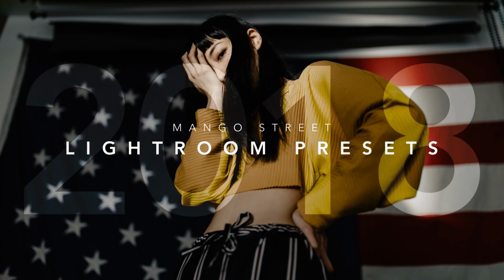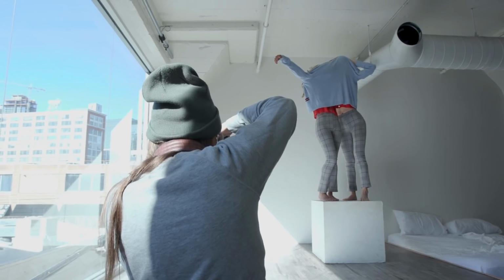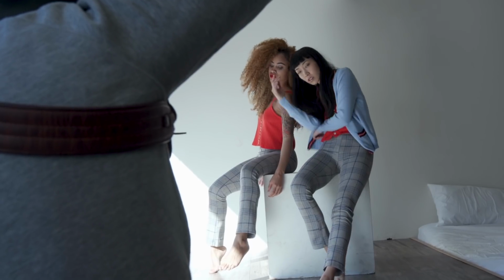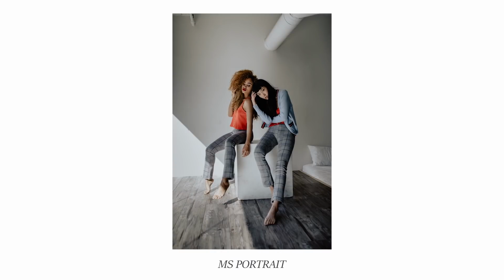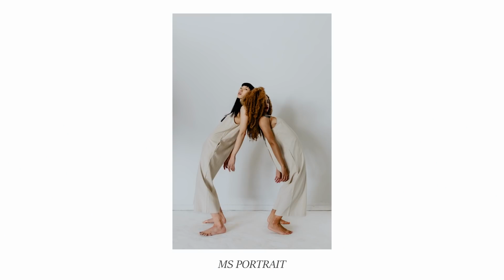Okay, this shoot, we actually did as part of our launch for our first Lightroom presets, and the shoot was really cool. It was kind of like a secondary part of the video, but we wanted to highlight it here because both models did a really nice job being really expressive and creative. And this is our first time working with Christina, who's one of our favorite models because she's really good at creatively posing her body.